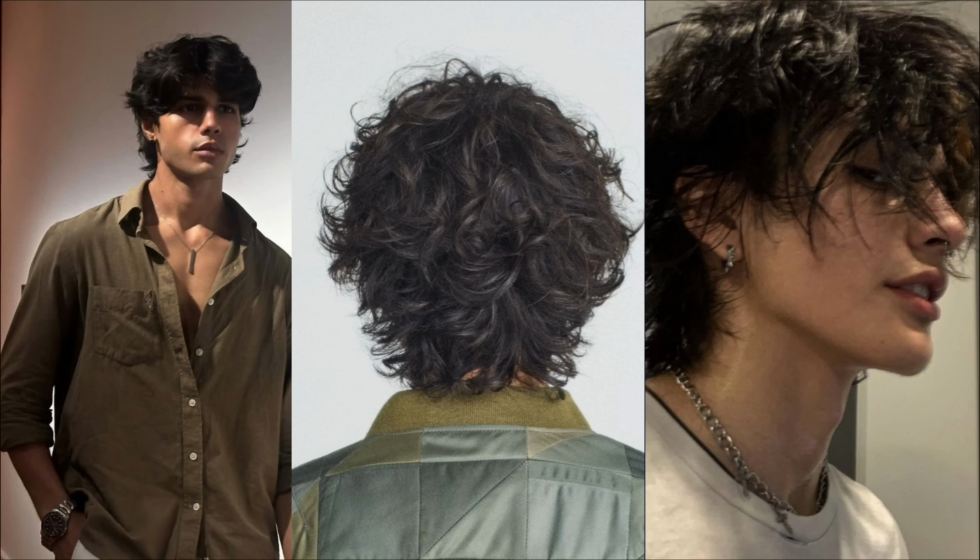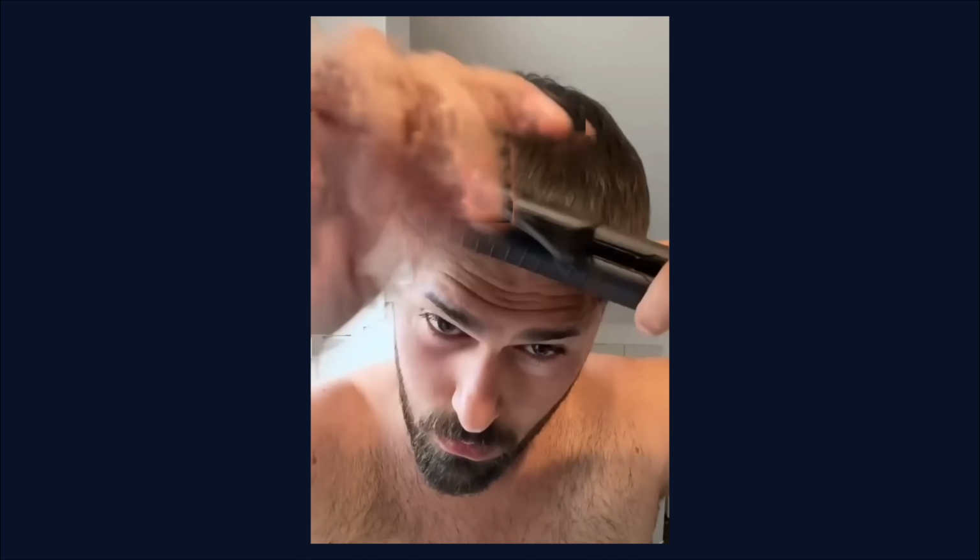Everyone wants that trending long hairstyle you see on TikTok, the kind of hair that makes people double take when you walk into the room. But here's the reality. Most guys will never get it, not because of genetics, but because they're destroying their hair every single day without even realizing it.